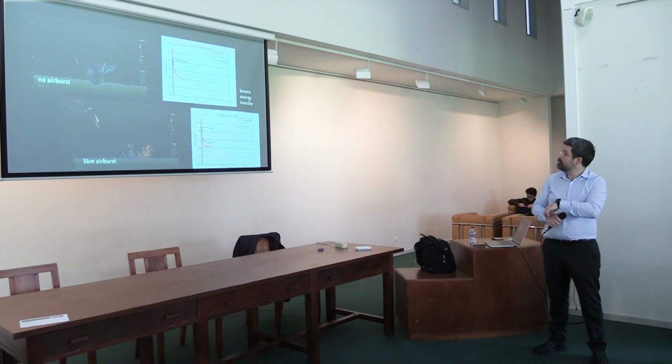Whether or not there is an airburst changes how much kinetic energy is transferred to the air and water. An airburst breaks the asteroid apart, so that much of it skims the surface of the water rather than slamming into it. For the same size of asteroid, this results in a much smaller effect on the ocean.